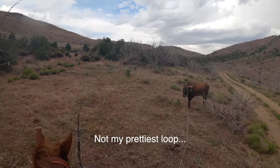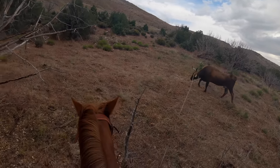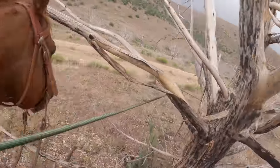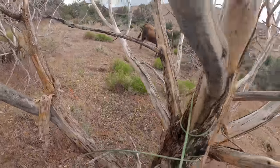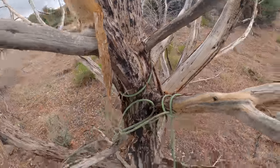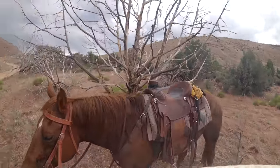Not my prettiest loop, but it'll do. Well, that's just gonna have to do for now. Okay, let's go get this other cow.